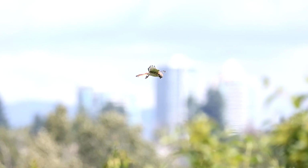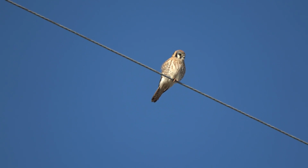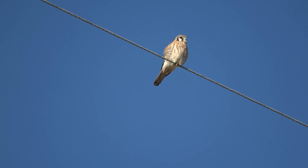But insects also figure largely into their prey base, which is not really the case with red-tailed hawks. So there's insects everywhere in the spring, summer, and early fall, right? Or, if you're in a tropical area, then you have it year-round. Kestrels always have food, and so they've expanded and done wonderfully. So again, both of these species are supreme generalists and will go after whatever they want.